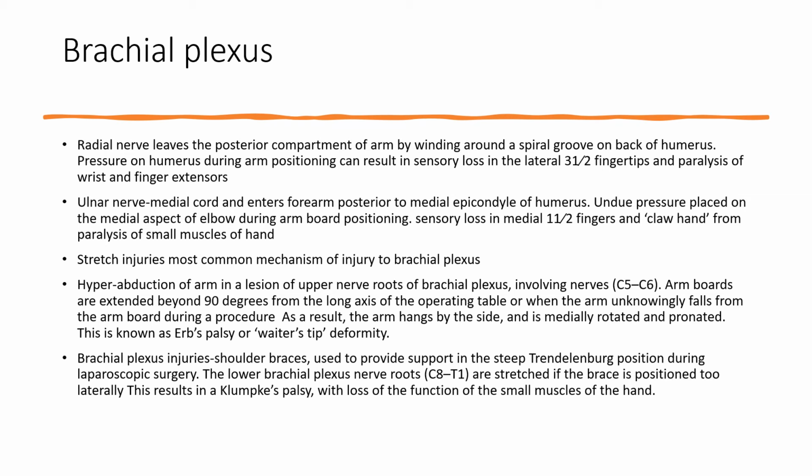Hyperabduction of the arm in lesion of upper nerve roots of brachial plexus involves nerve C5 and C6. Arm boards are extended beyond 90 degrees from the long axis of the operating table, or the arm unknowingly falls from the arm board during a procedure. As a result, the arm hangs by the side and is medially rotated and pronated. This is known as Erb's palsy or waiter's tip deformity.